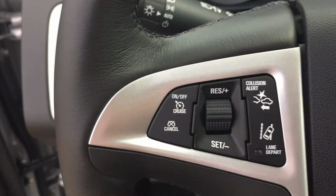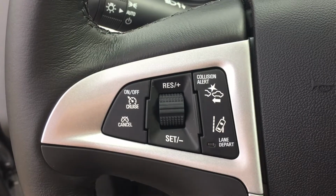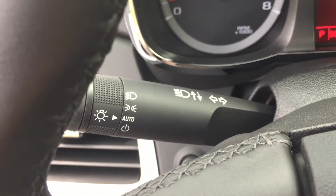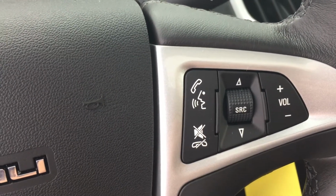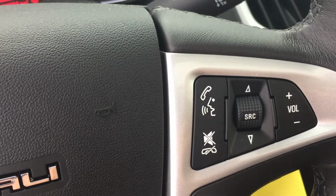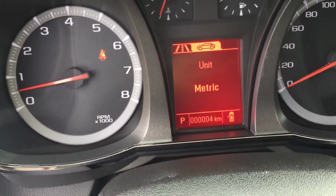Getting into the vehicle and working from the left to right, you'll see that you have a collision alert and lane departure, so it takes away some of the guesswork in traffic. Exterior light options over here, and here are your intermittent wipers. And on the right hand side, your hands-free and some stereo controls and some hands-free options so you can take a phone call while you're on the road. Keep your hand on the wheel at all times. And a nice bright display.